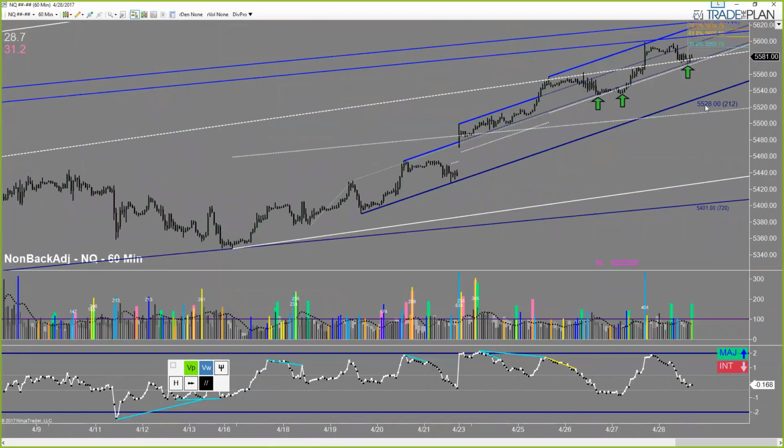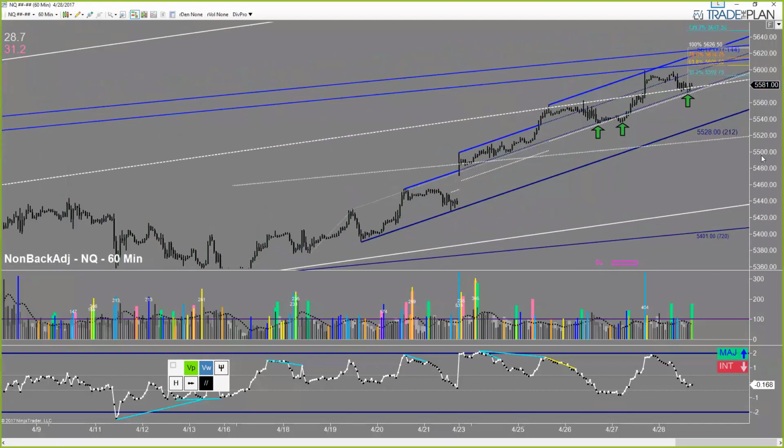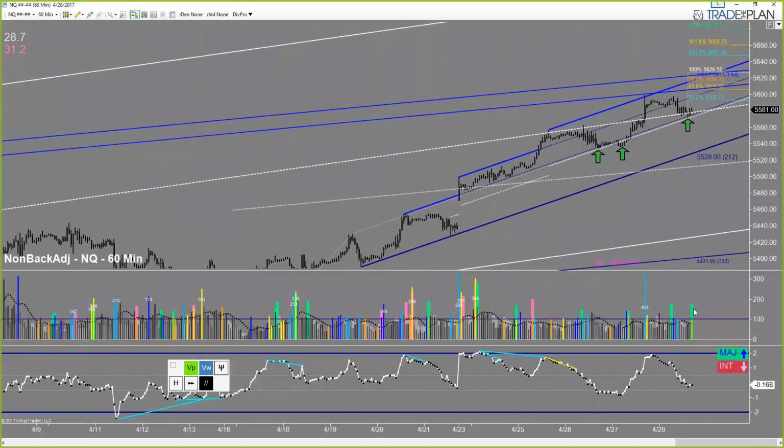56.05. So be mindful of that. I imagine you'll probably get some kind of extension up through that though. So that's the Nasdaq. Yeah, pretty high density bar right now into the close.